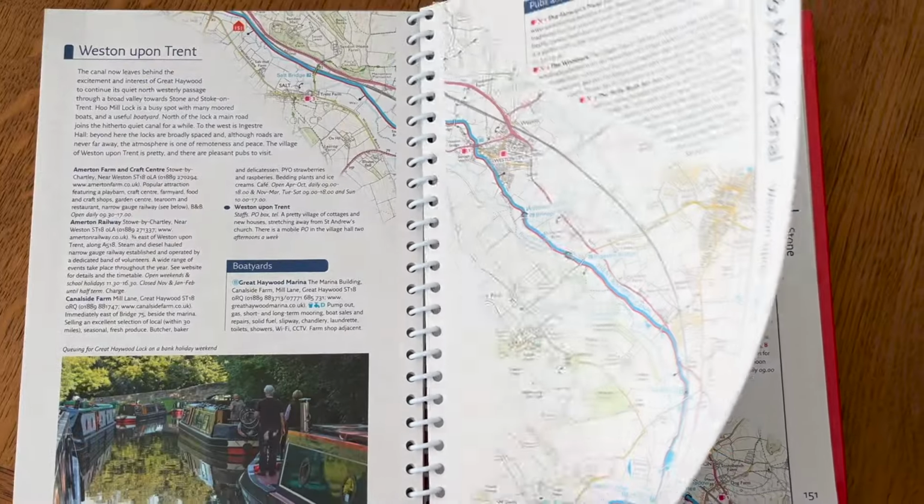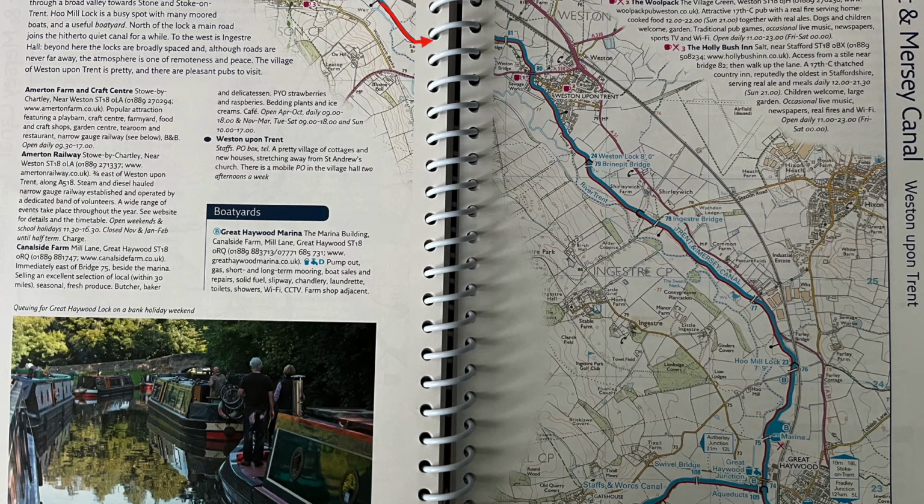Then over the page to where we have a couple of nights at Weston-upon-Trent, and then continue on to Great Haywood.